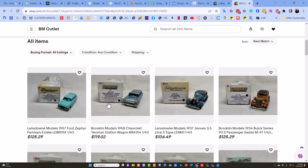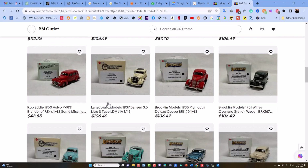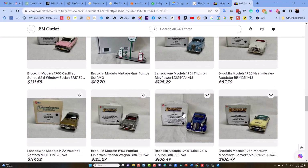This has been highly successful for Brooklyn. They're doing some great business. Most of this stuff is models that just came to the surface in the two moves that they just made. So they weren't really aware they had all of this there. It's sitting there in the boxes, original packaging, all brand new. It's a great opportunity for you guys that are into Lansdowne. There's a lot of really neat stuff in here. And they even got the gas pumps and that sort of thing.